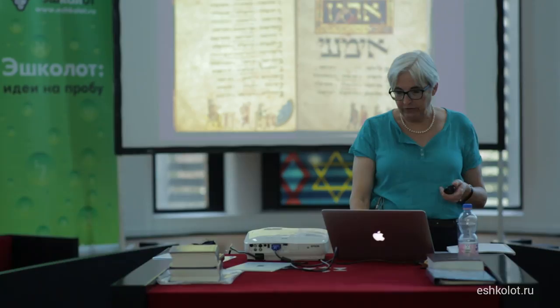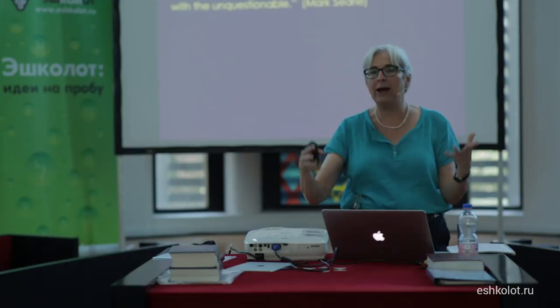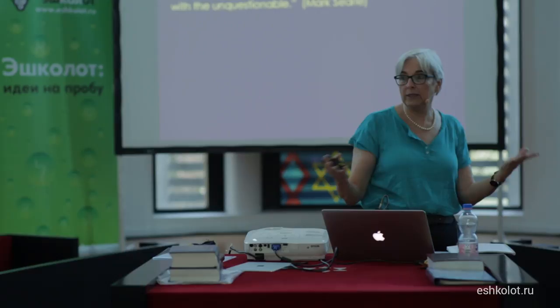So why is this all so important? Why does this machzor become this ritual object in the middle of the synagogue, on the bima, on a lectern, where everybody sees it? It's the most public art that you can get. I talked about this yesterday. So why is it so important?